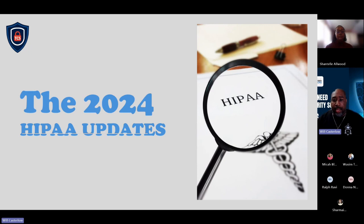So the key HIPAA compliance rule changes are these. We're talking about HIPAA regulated entities. HIPAA regulated entities must obtain a signed attestation from requesters of protected health information related to reproductive health care, confirming that the information will not be used or disclosed for prohibited purposes. Violating these requirements is considered a criminal offense under the Social Security Act, with a maximum penalty of $250,000 and or up to 10 years in jail.